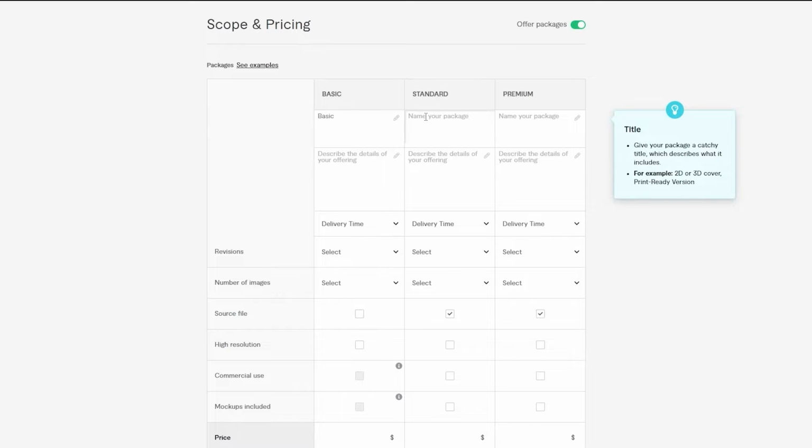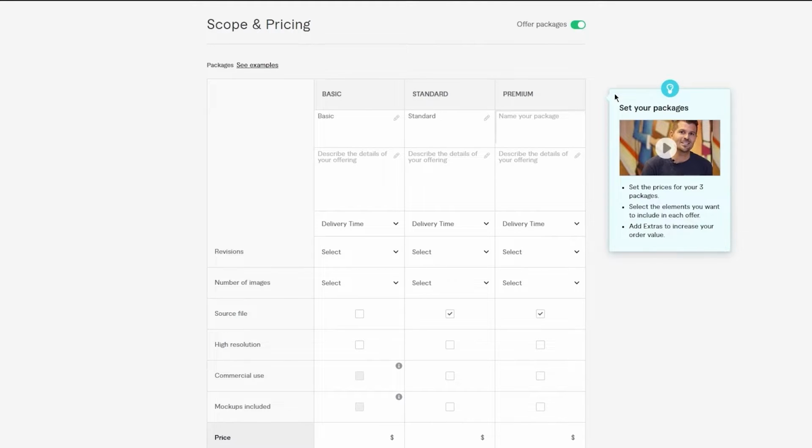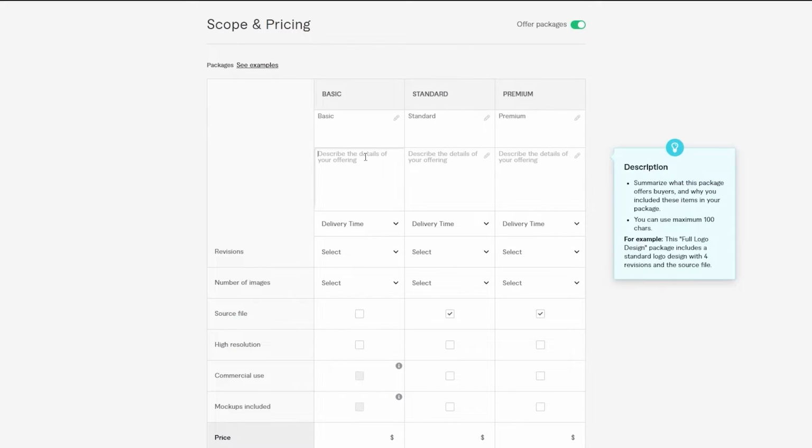It depends on you. You don't necessarily have to keep these names, but just name it whatever seems more appropriate or more attractive. For now, I'm just going to name it basic, standard, premium, but you can name it anything you want. Then obviously comes the description.